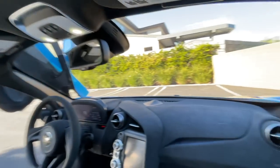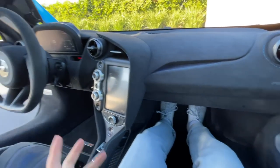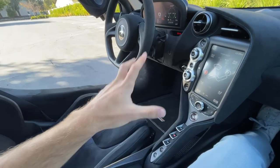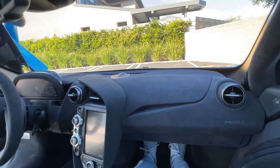Yep, still have a couple inches. That's cool. I could probably snake on a helmet, both in the driver and passenger seat. And I don't know this for sure, but I'm guessing the lightweight, more race-focused seats, because they're just on rails on the floor, are probably even lower down than these are. So it might be even more headroom.